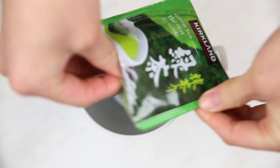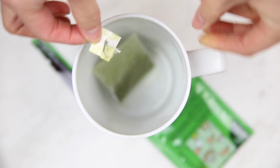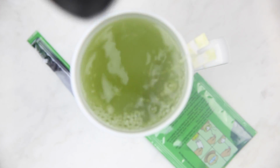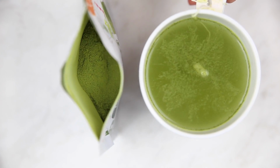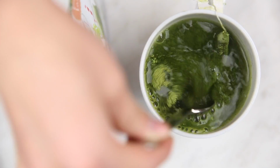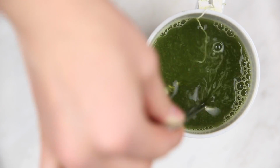I actually use it in like the most boring freaking way. I drink green tea obsessively. I'll basically take my favorite green tea from Costco, the Kirkland brand. I'll make my regular green tea, spoon a couple of spoonfuls of this into the cup, stir it all up, and I get a more intense green tea flavor and also more added like antioxidant power.